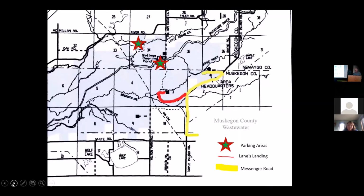All right, now we're going to start. We're going to go to Lane's Landing in State Game Area Headquarters. This is Lane's Landing. This is the State Game Area Headquarters. It's all part of the Muskegon State Game Area. The Walleye Ponds and Ferguson Farm are two other places. We're not going to talk specifically about those, but more about Lanes.